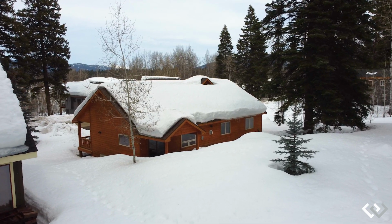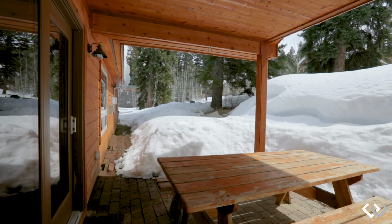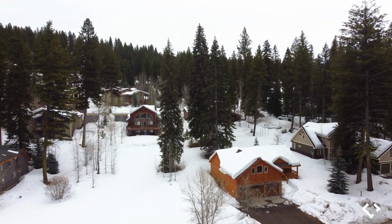The backyard is ideal for outdoor games and activities. Whether you're hosting barbecues, playing catch, or just soaking up the sun, you will love spending time in this backyard.